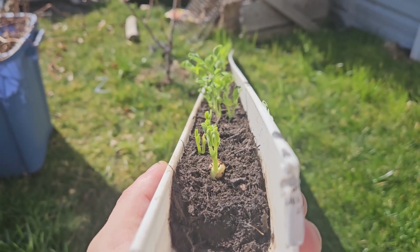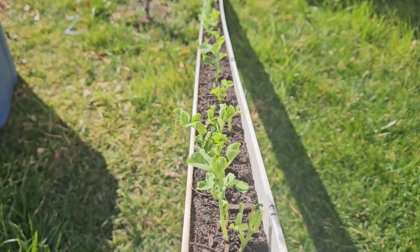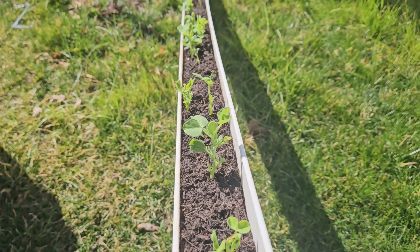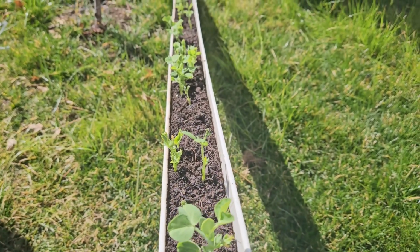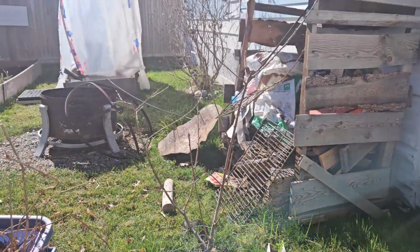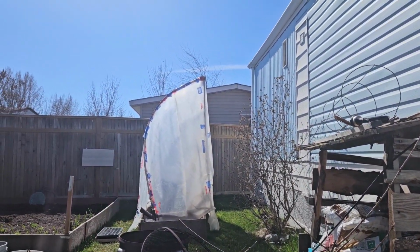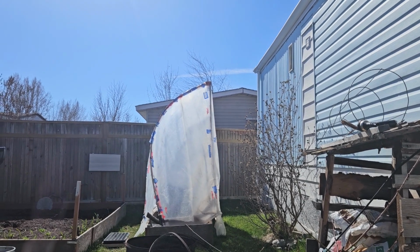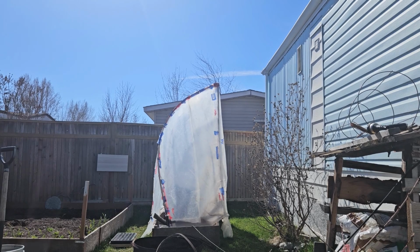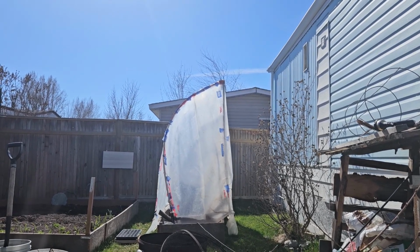All right, 10 days later, they're all up. Let's see if I can slide these off and put them into there. Very early March. Kind of early in Canada for peas, but we will see.